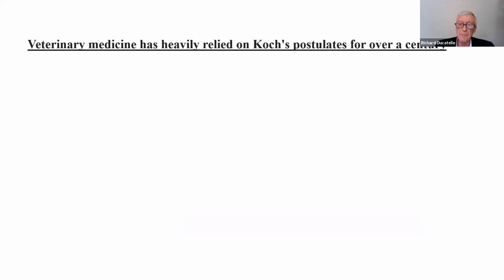And of course, in the old days, everything was probably much more straightforward. We had Koch's postulates, and when there was an infectious agent and it could cause disease or even mortality, you could start thinking about developing a treatment or prophylactic measures, a vaccine.